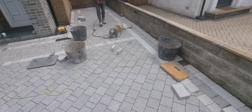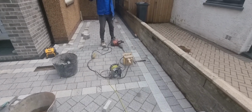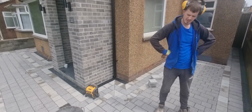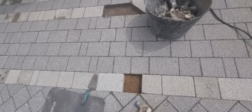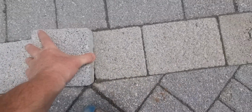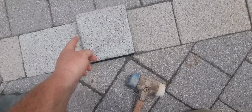So this is not going particularly well at all, because it's actually taking ages to get the individual ones out with the breaker, isn't it? Yeah. And then what we're doing is putting, like this one here, look, we've just taken that one out, and that one's to go in, so that is tight to there, and that's tight to there. We haven't moved that one, and that doesn't fit. It's about a mil, 2 mil too big. So now I've got to shave that down with the disc cutter to be able to get it in.